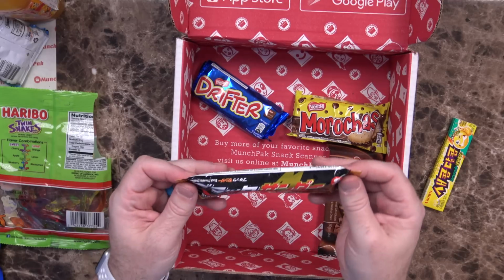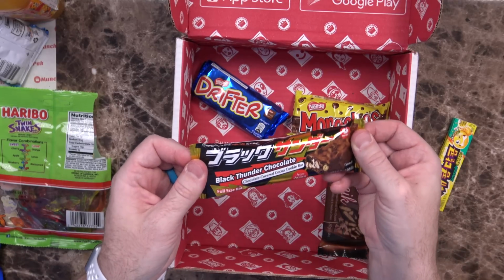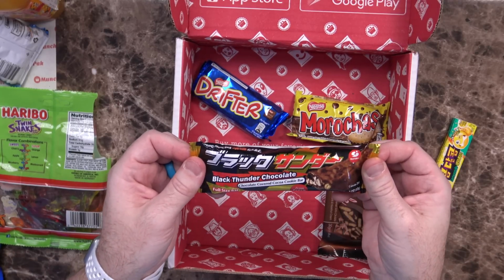It looks like we've got 4 more items in here, and just looking at them from a distance, they all look chocolatey, so I'm very excited. Although we'll take our time with these. What is this one you pulled? It looks Japanese. It says Black Thunder Chocolate. Chocolate covered cocoa cookie bar from Japan. I'm not gonna open all of these because we don't need this much chocolate all at once. We'll space it out. You don't like cocoa? He'd probably like it.